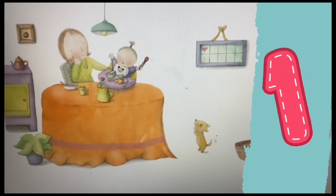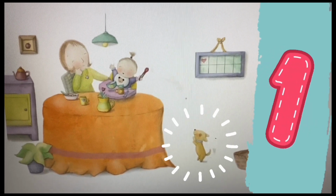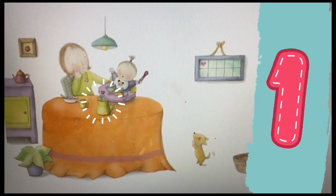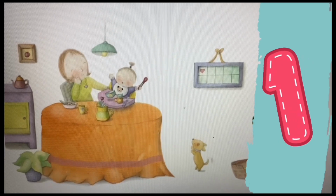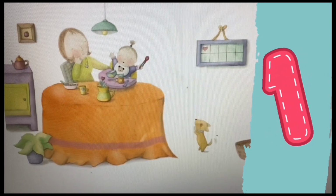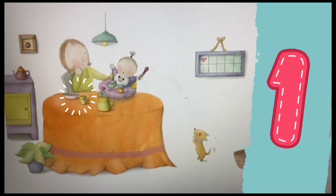What else can we find that is 1? 1 puppy. 1 flower. 1 heart. Can you find the 1 cup on the table? Yes, great job, my friend.